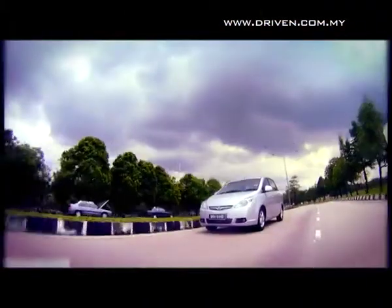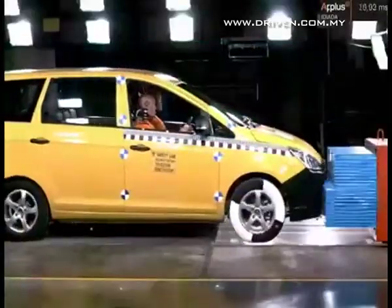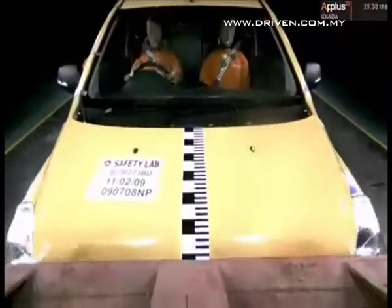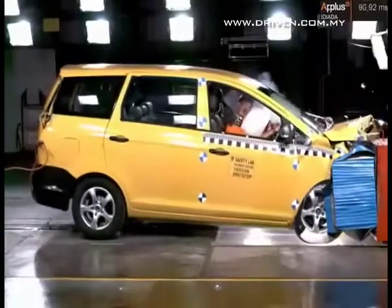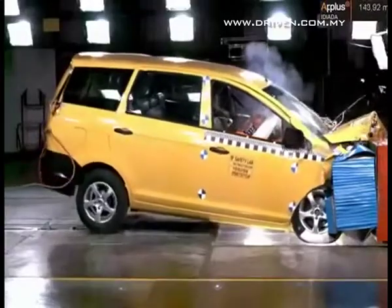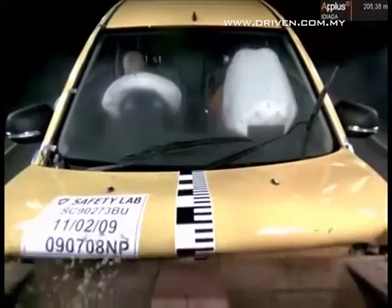It's already awarded both the Proton Zora and Perodua Alza a 4 out of 5 star rating, but there's still room for skepticism, as MIROS admits the ratings were awarded from secondary data. In the case of the Zora, the crash test data from Italy was used as the primary source. The question now is, does MyVAP reach international or NCAP standards? If the crash test was for NCAP similar requirement, of course it is not sufficient. It is not for NCAP purposes.